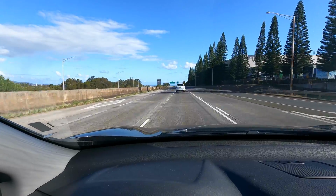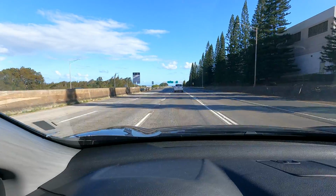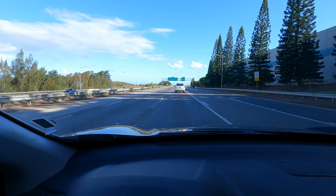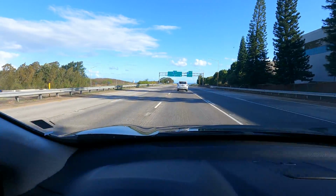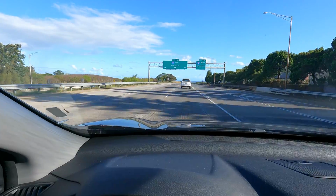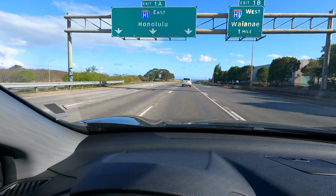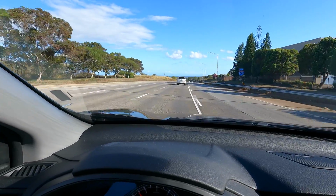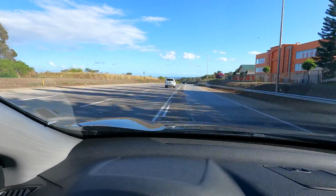So now you have seen it, the H2 Freeway. And this is the beginning or end of it, depending on where you are coming from. And I will actually go west today.